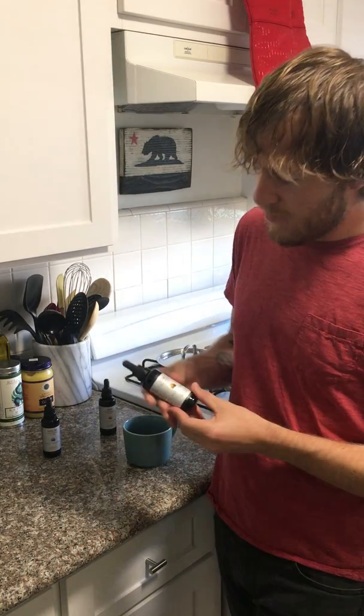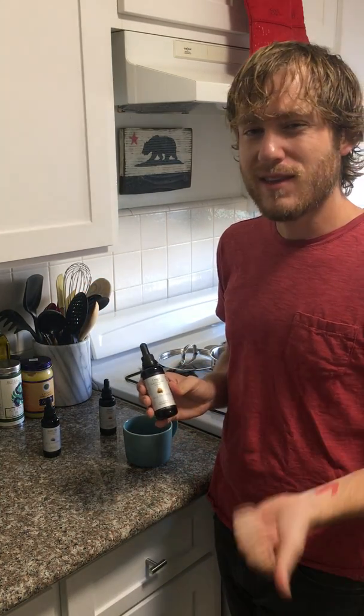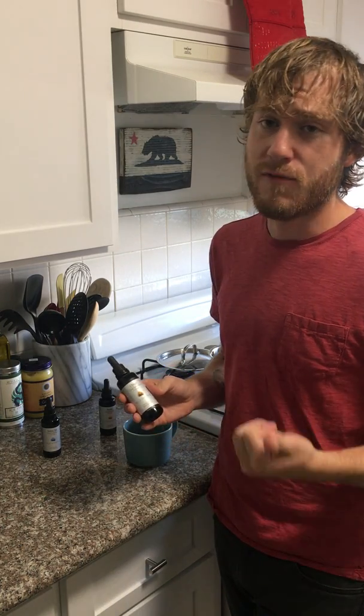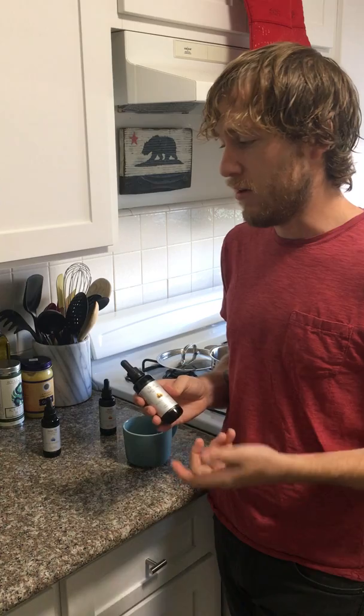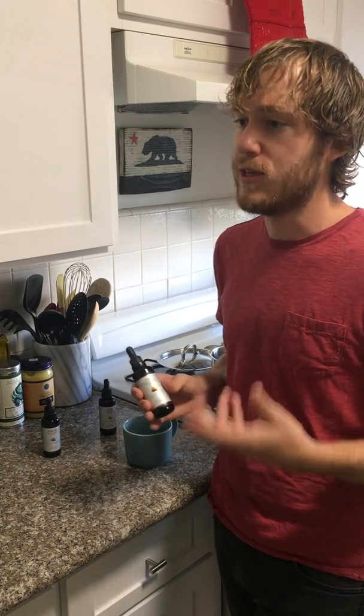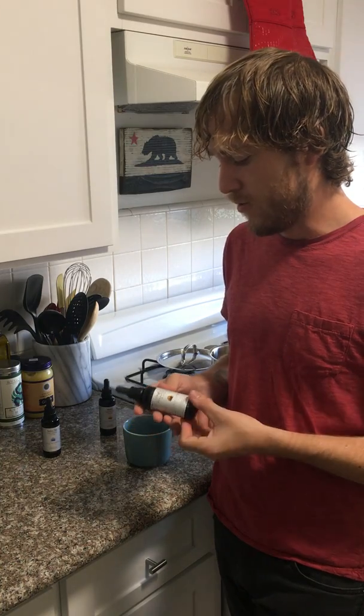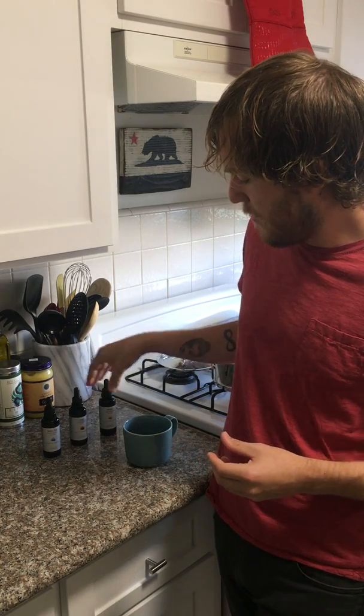Next up, we have Chaga. So Chaga is an amazing anti-inflammatory. It's super rich in antioxidants, really good for people with autoimmune dysfunction and helps clear that up, and it's a blood sugar moderator. So it's really good for people who are diabetic or trying to lose weight. So Chaga is just an amazing one to take every day.